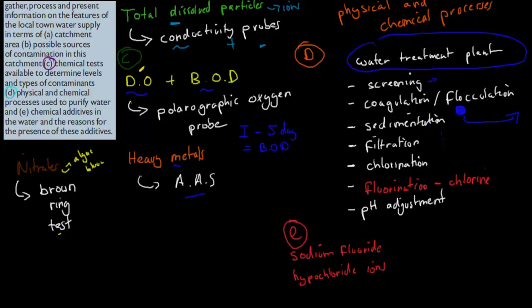In terms of, so it says physical and chemical. Screening would obviously be a physical process. We have a net, which is physical. Sedimentation, again, we remove sediment. That's a physical process. Filtration, we have like small little filters, which is physical. Chlorination, chlorine is a chemical, so it would be a chemical process.